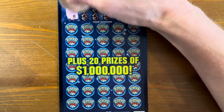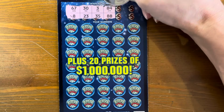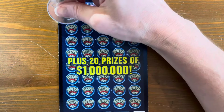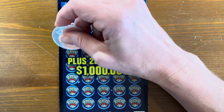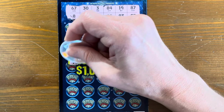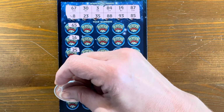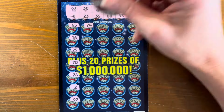That'd be awesome. 67, 8, 30, 23, 335, 84, 88, 1993. Oh, 1993, that was a good year. 87 and 85. All right, come on. When I go to the lotto shop, sometimes I'll check the trash to see if there are any losers in a row, and then I might grab the next ticket. So I hope this is a winner. I don't play this ticket really ever. Come on.